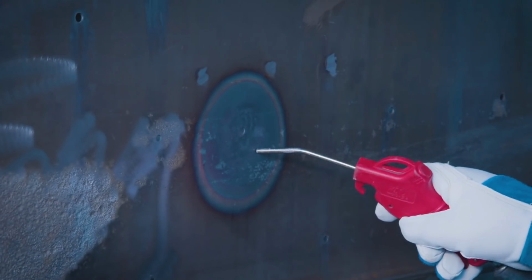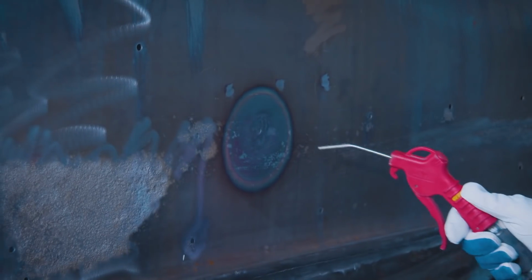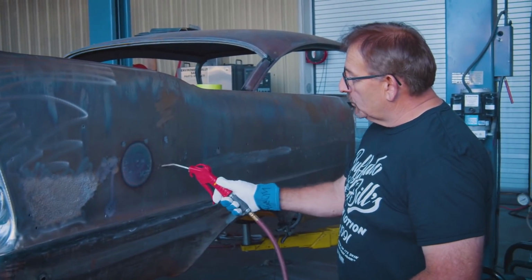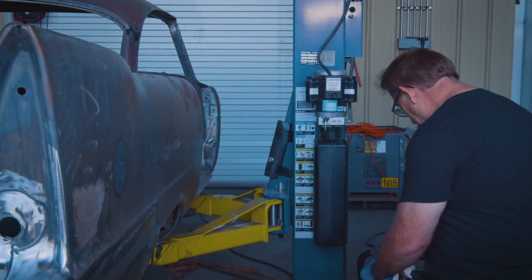Now, I call that an old body man's trick. I still have an oil can. It's tighter back here, but now you can see it moving here. So I'm gonna have to shrink this area about 3 inches in front of it. Okay.